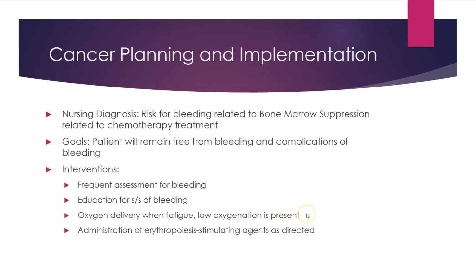and realize that oxygen is not really for the bleeding, but this is more for your anemias and stuff like that, so realize that that might be a situation. And then realize that administration of erythropoietin, poiesis stimulating agents might be directed. So these bottom two are not for bleeding, and these bottom two are for anemia and impact of the red blood cells.